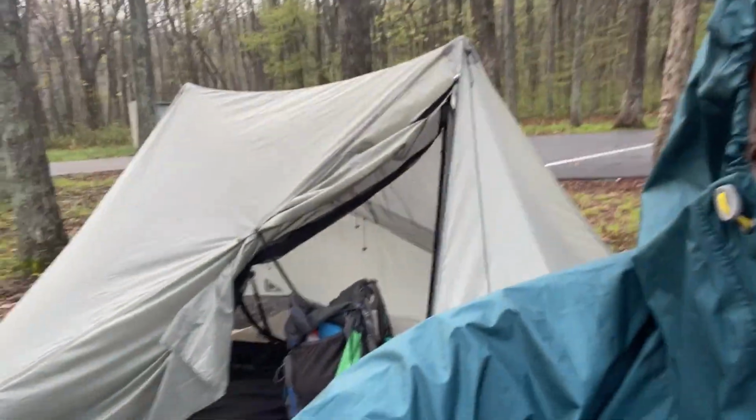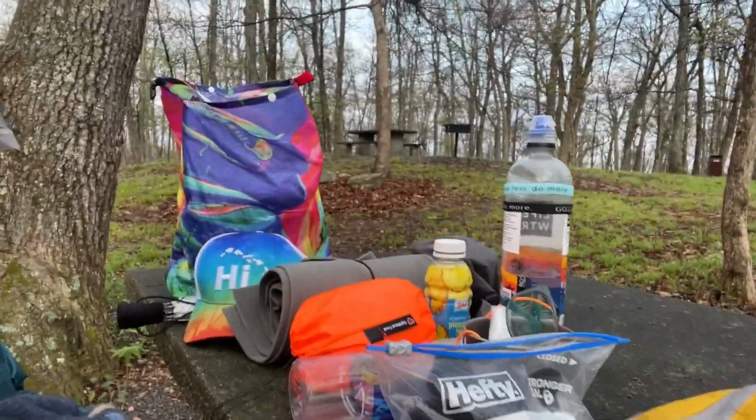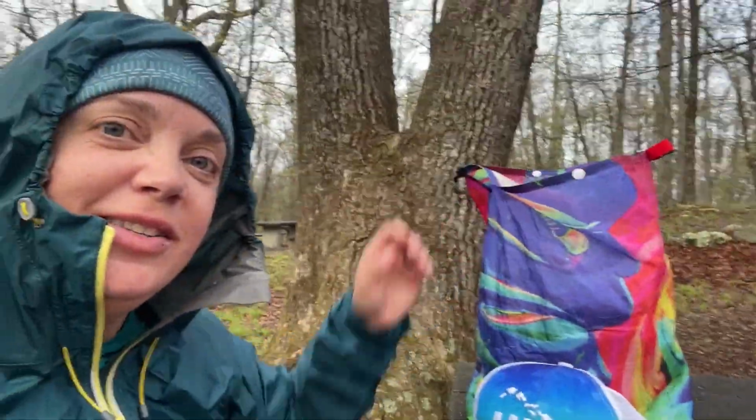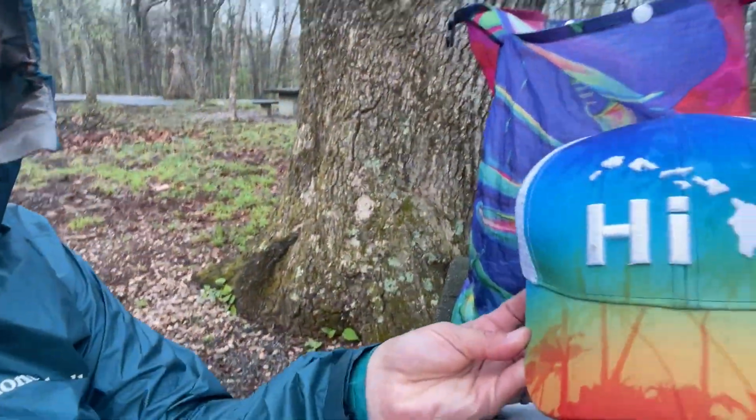So here's my tent, got a little loosey-goosey in the rain. And then here's the rest of my stuff I need to pack up. This is my food bag. Isn't it fun? I got it on clearance at Hilltop. Matches my rainbow hat, my rainbow gaiters. I didn't plan all this rainbow stuff, but all my stuff turned out to be pretty rainbowy tie-dye this time around, which is kind of fun. All right, I'm going to pack up and hit the trail, and I'll see you guys in a little bit.